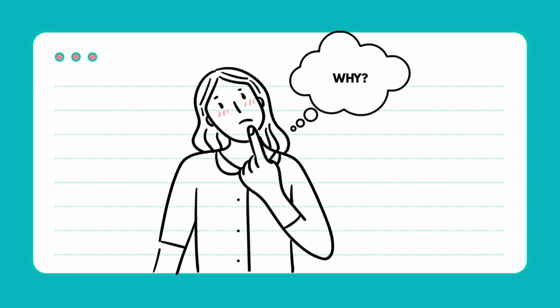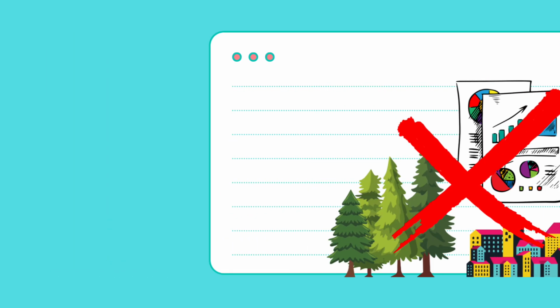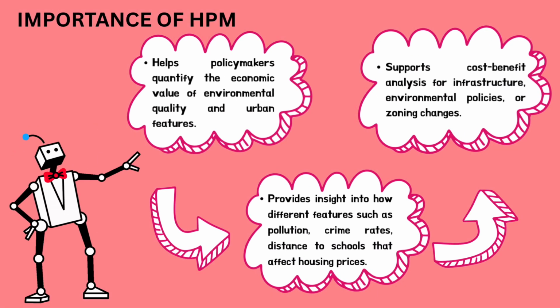Why does this method matter? Well, not everything valuable has a price tag. Clean air, quiet surroundings, or access to a park. These are part of what we call ecosystem services. Hedonic pricing helps us to estimate their value based on what people are willing to pay. There are several importance of HPM.